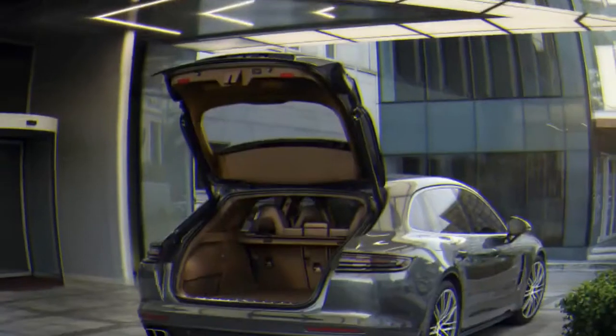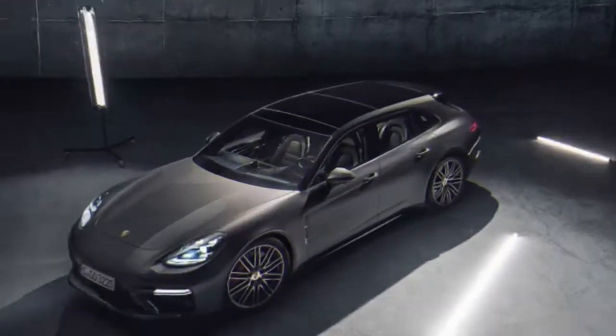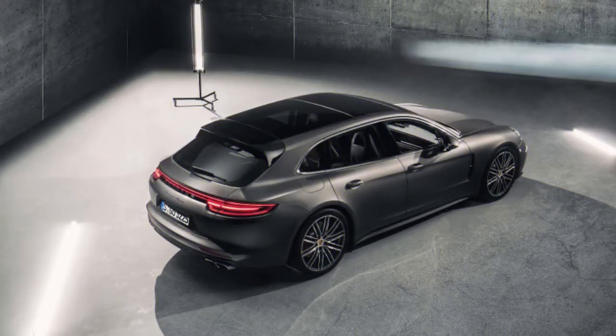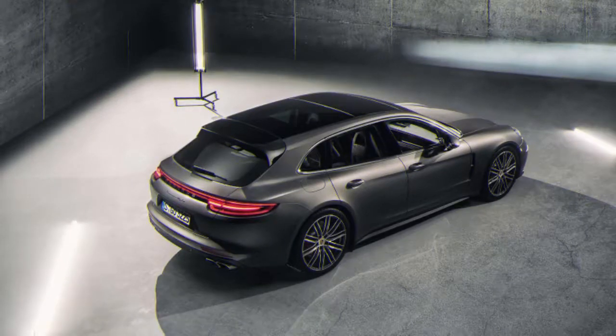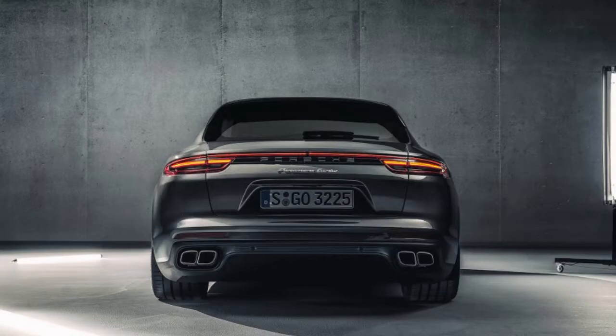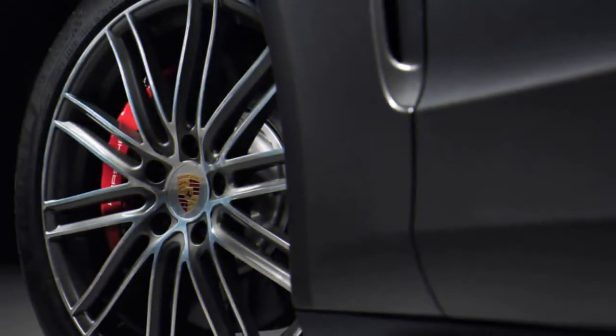The 2018 Panamera Turbo Sport Turismo is an especially bonkers wagon. It's fueled by a twin-turbocharged 4.0-liter V8 and sends power to all four wheels through Porsche's 8-speed dual-clutch transmission. Standard gear includes adaptive air suspension, LED lighting, 14-way power adjustable seats, a Bose sound system, a panoramic moonroof and a digital instrument cluster with a center-mounted analog tachometer.